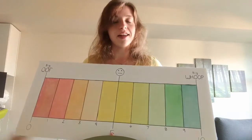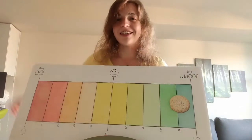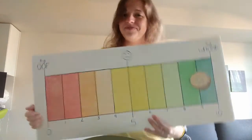I'm sad it's gone, and I'm going to give it a 9.3. Which I think is the same place that the 9 was for the last cookie, but this one is a 9.3. Okay, so that was day 2 of Cookie Week, and it was the White Lightning Cookie. I gave it a 9.3 because it was pretty delicious.